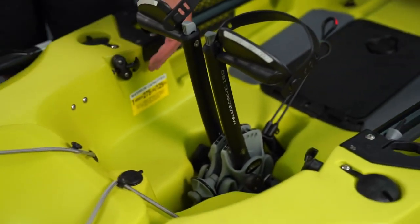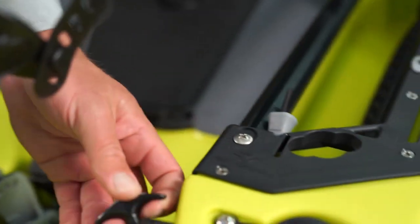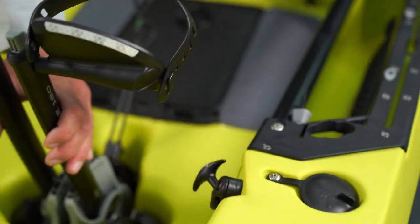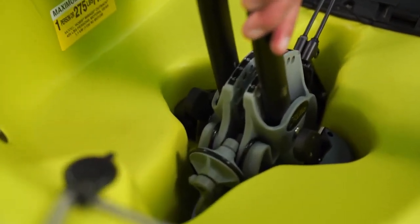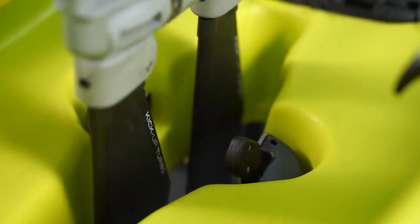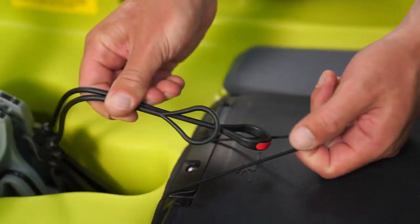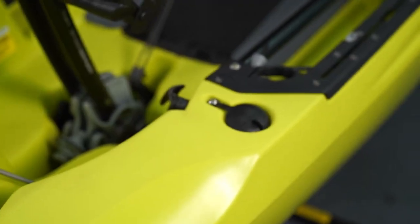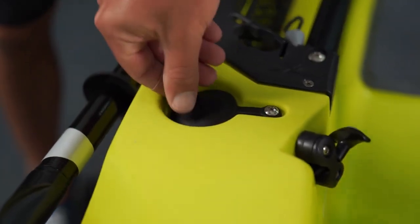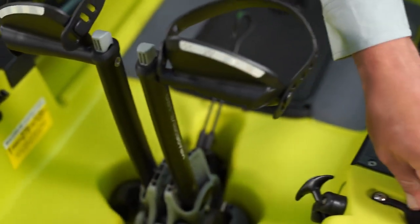You have your rudder up-down control on the right side and your Guardian system up-down control on the left. Your Mirage Drive 180 with turbo kick-up fins is held in place with the click and go system. So this is awesome. It just makes installing or removing the Mirage Drive super easy and simple. You have two molded in rod holders, one on either side with nice molded covers. So if you're storing your kayak outside, those covers are really nice.